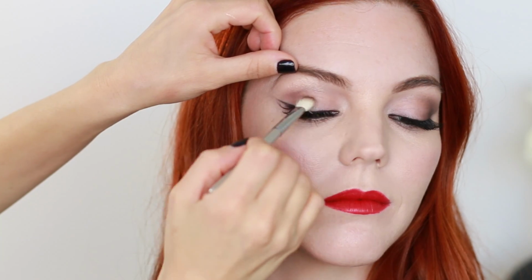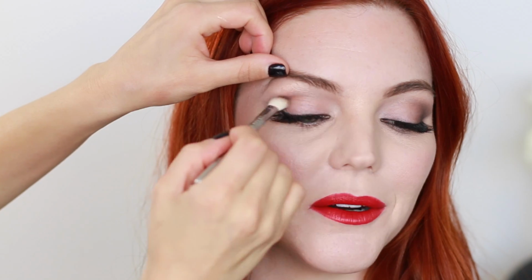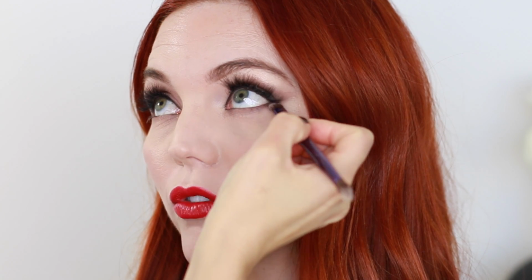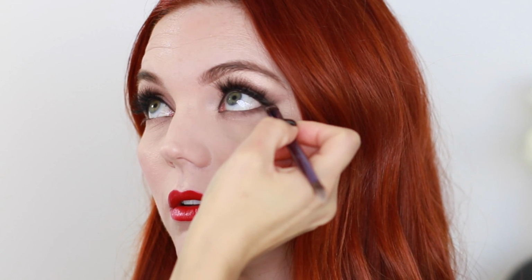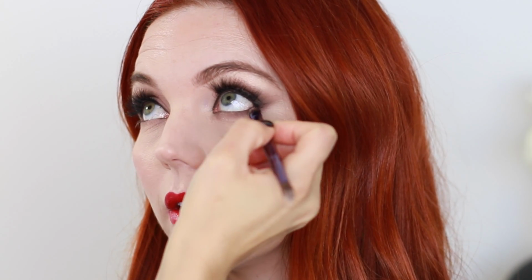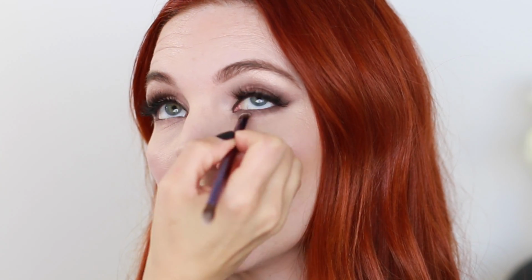So as you can see, I'm starting from the outer corners, but I'm not bringing this color all the way in. I'm kind of leaving it halfway, but the trick is to really blend. You don't want to see any harsh edges. And I'm also using the same colors on the bottom lash line with a smaller tapered brush and applying this and kind of smoking it out.